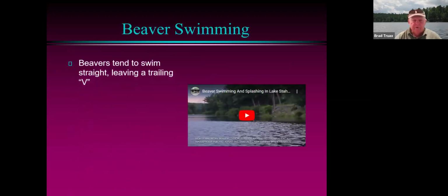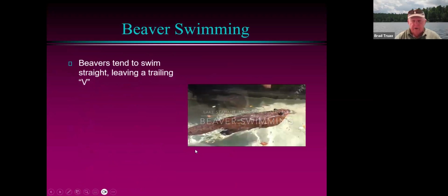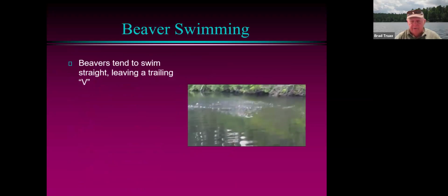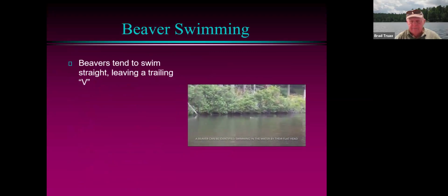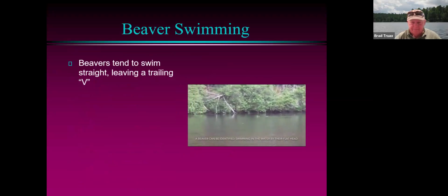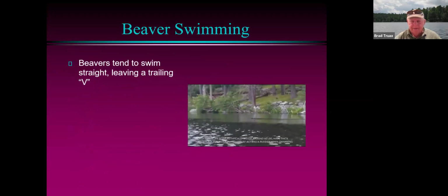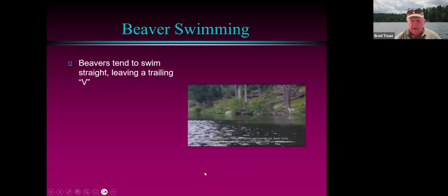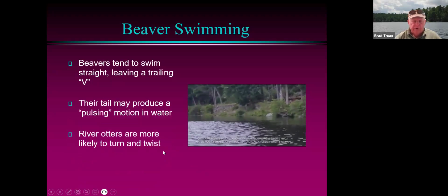So again, beavers tend to swim straight, often with a V in the water trailing them. Again, here we have one swimming. So he's swimming in a straight line. There goes the tail. Once again, the straight line, but here comes the tail. And once again, pretty straight line. You can barely make out the V shape in the water behind them. Their tail tends to produce a pulsing motion when they're in the water.